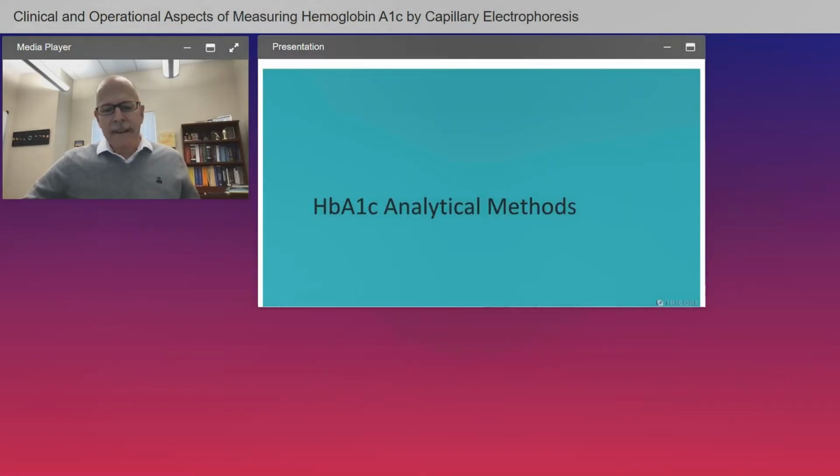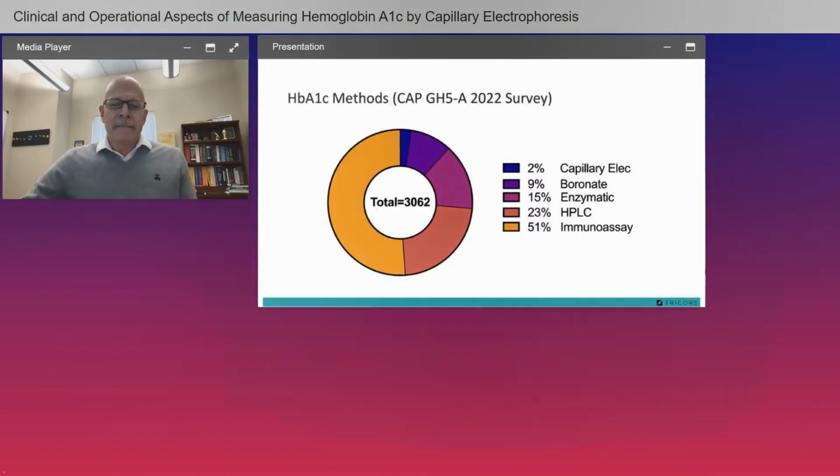So with that as background, I want to talk about the different analytical methods that are available to measure hemoglobin A1c in clinical laboratories.